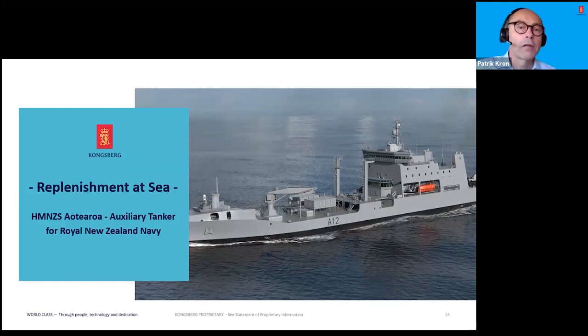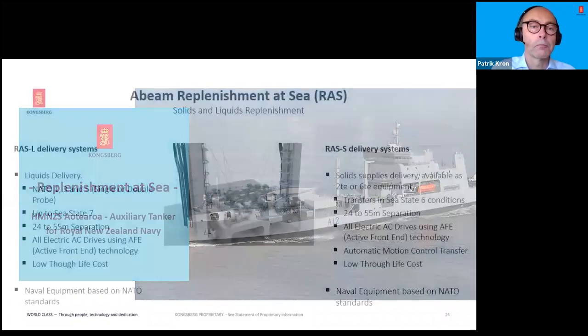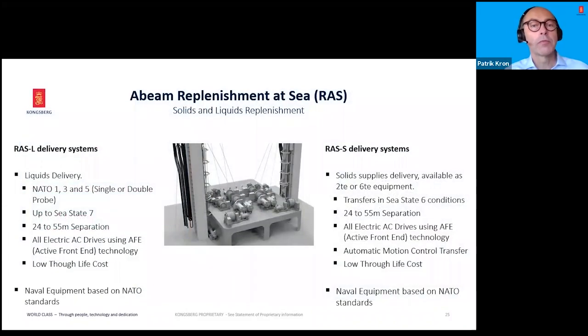This final section will address a more naval bespoke application, replenishment at sea. And by that, we mean moving solid goods and or liquids from one vessel to another during transit speed. A beam replenishment from side to side of the vessels. To the left, you have RAS-L liquids, different probe types and liquids based on NATO standard, can be vessel fuel, aviation fuel, water, urea, depending on specification.